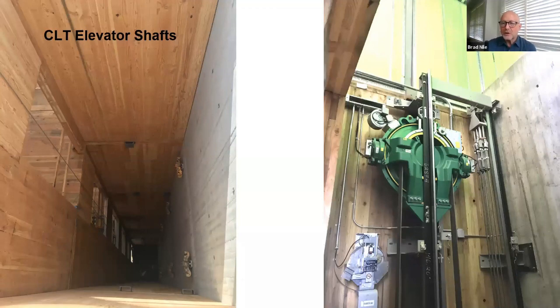Okay, next one is a CLT elevator shafts. Same building, concrete lateral system. And at the ends of the lateral system, instead of continuing more concrete, we advocated for the use of CLT elevator shafts. 5-ply. The only complication is that they had to be detached at each floor. But this is a scene. It was a Kone machine roomless system. And there it is. There's the elevator machine mounted at the roof level to the side of the CLT elevator shaft.